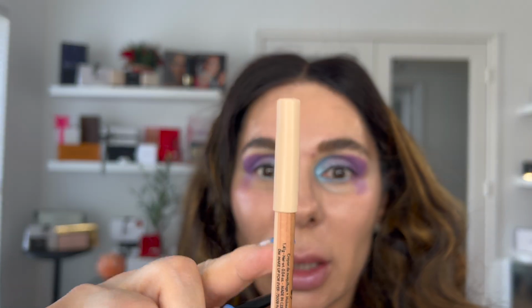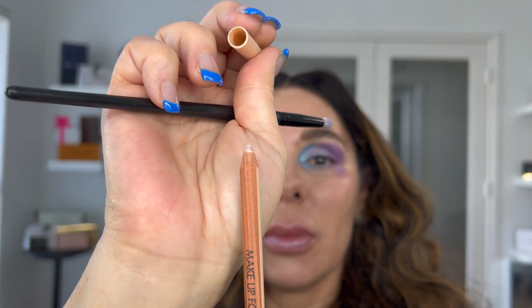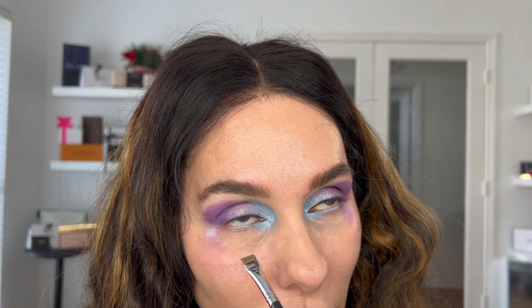My loves, I did apply my lower, just center waterline, a tiny little bit of this artist pencil from Make Up For Ever. It's called Bone. It's just light, like ivory. On top, with this angled brush, I'm grabbing a tiny little bit of the matte eyeshadow from Natasha Denona. Be careful if you try to recreate this, don't poke your eye, okay? You know how I do it? Once the brush is in place, targeting the angle, I start applying the product downward, because that can prevent any unwanted accident.